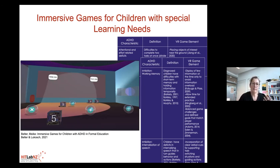They can access help and support instructions if they want, because they forget instructions very easily. And a lot of the children struggling with ADHD also seem to struggle with math tasks. So she created a game with math tasks. And the aim of her study is to really explore how such a VR game should look to help children in formal education with a VR game.